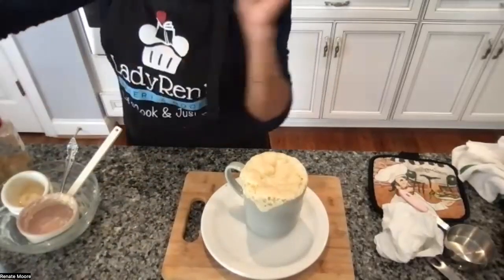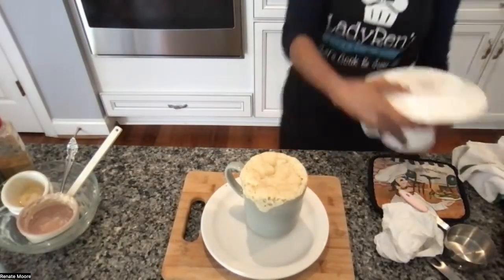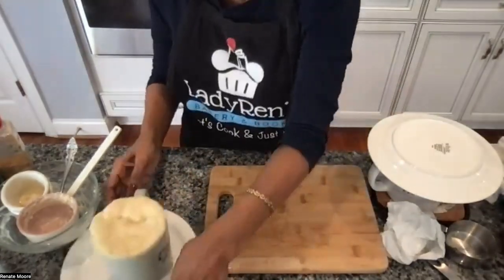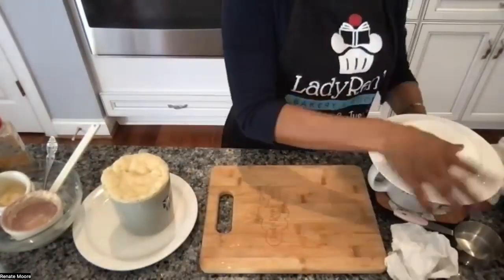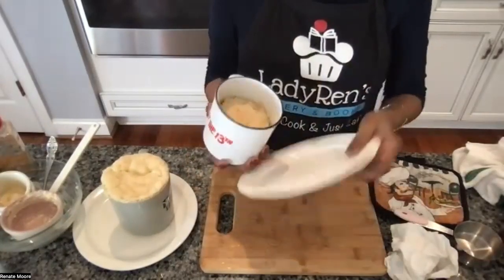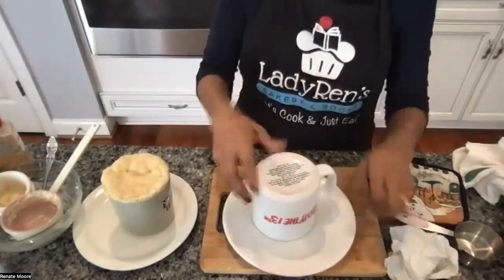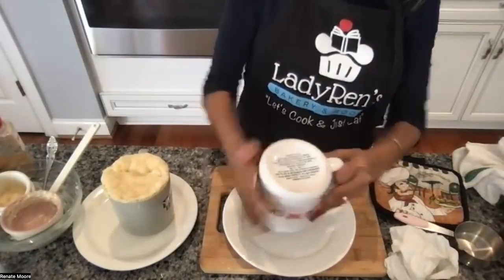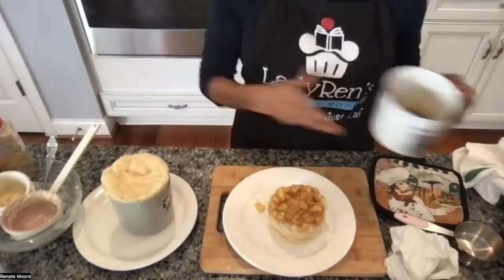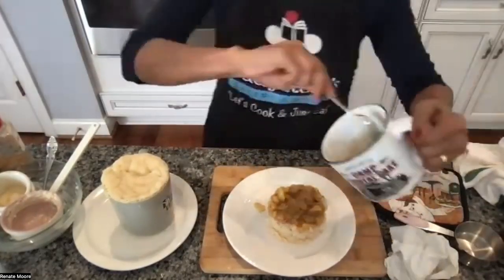Or I had one that I made earlier. So let's see, when I was talking about how we can take it out if we do not want to eat it in the mug. So see, I had made this one earlier and it's cool. So you would take a plate and you put it this way. And, oh, come on out. There it is. Oh, and so there you would have it. And isn't this gorgeous?